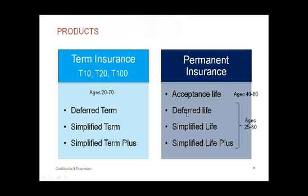So when you're sitting in front of your clients or you're calling up your clients, make sure you tell them, I'm going to ask you some questions. You have to be honest and truthful. If you're going to lie to me, you're running a risk of the claim not being paid out. And so it's very important to understand that, very important for your clients to understand that.